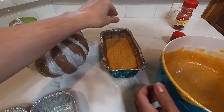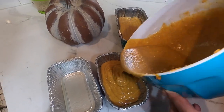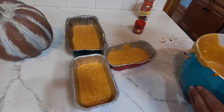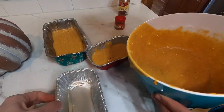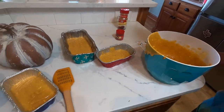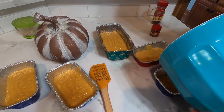That's good. Usually I do the little loaf pans, but I only had a few. Even though these are reusable, we do a little bit more, a teeny tiny bit more. Okay, perfect. Good job. One more. Got one more greased pan here. You can use the spatula to get the rest. Goodness, it said 5 small loaf pans, but it looks like we're going to get 1 big loaf and 4 small.